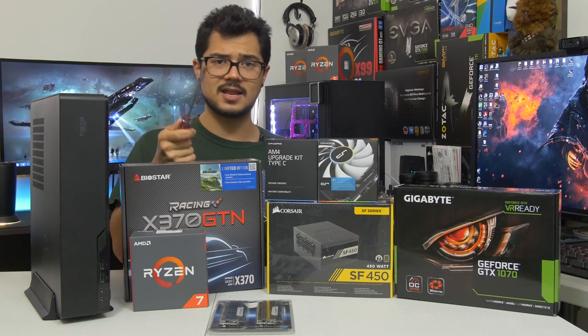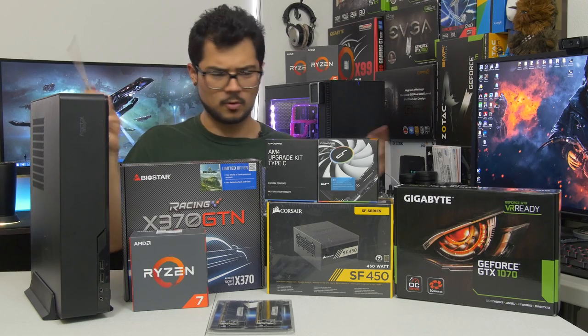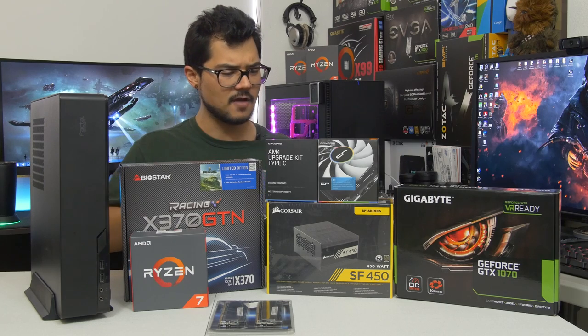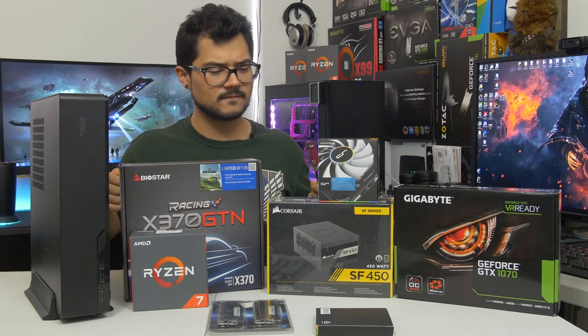For now, let's go ahead and start swapping these parts out, or in, or both. We're doing a hardware transplant, if you will, right now. So let's go ahead and kick that off. 3, 2, 1, go! I hope that bracket's made of metal.